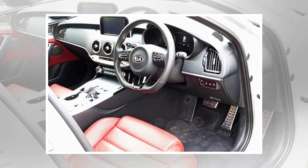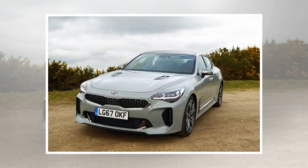Peter Schreyer, the man who came up with the original Audi TT, and Gregory Guillaume designed the Stinger as a grand tourer, not as a sports car, for the journey rather than getting there as quickly as possible.